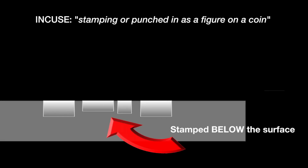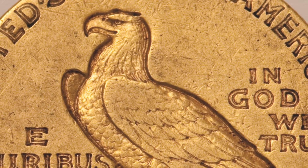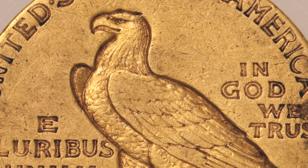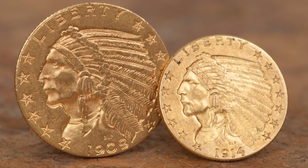Incuse means the coin's design is impressed below the surface instead of rising above the surface as most other coins are struck. There have only been a handful of Incuse coins struck in modern times. In over 200 years, the U.S. Mint has only struck one Incuse design, the Incuse Indian design used on select gold coins in the early 1900s.